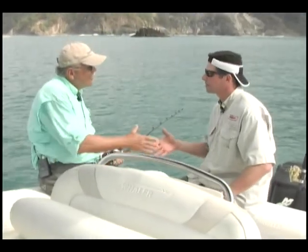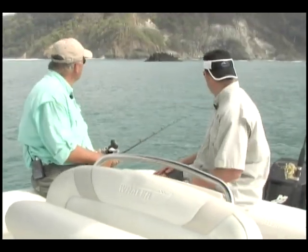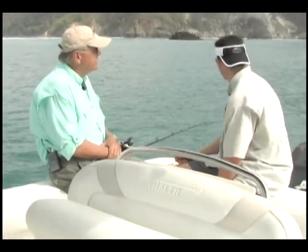Man, that was tasty. That's a good fish. We get some sailfish, we get some African pompano. Yeah, great fish for early in the morning, first of the day, fishing off of Matapalo Rock in the Osa Peninsula. What did he take? Took a live sardine, about 6-8 inches long.